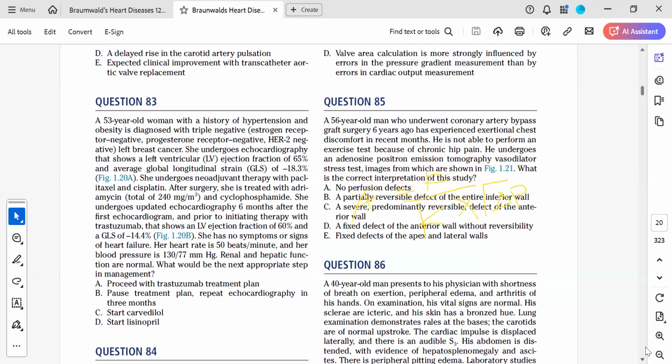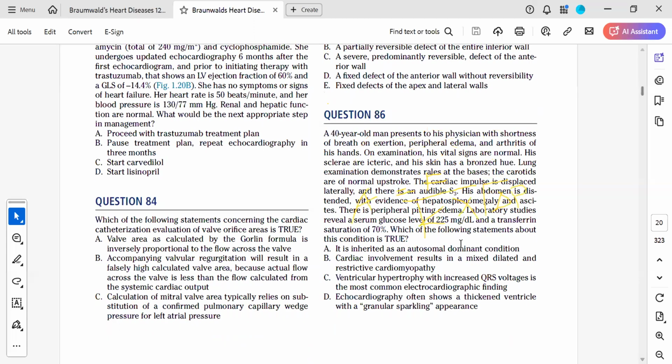You see, it's a formula. It's the formula the Gorlin guy brought up, saying the area is equal to the flow across the valve divided by a constant times the square root of the pressure gradient across the valve. So it means that if flow increases, the area you get will be bigger. If flow reduces, the area you get will be smaller. The denominators, if they become lower, are inversely proportional to your area. So the first option A is saying that the valvular area in the formula is inversely proportional to the flow, which is false. The area is directly proportional to the flow, not inverse.